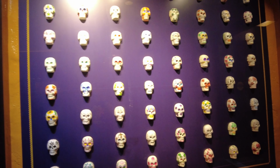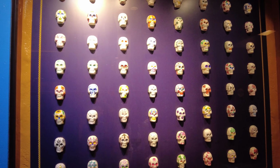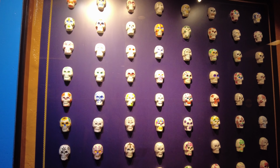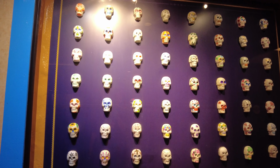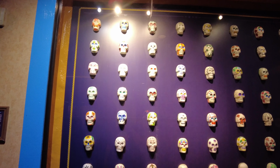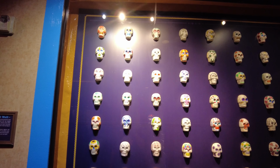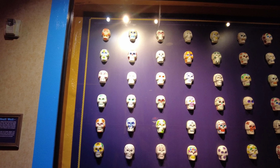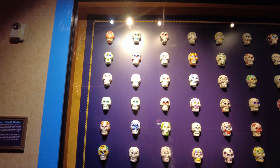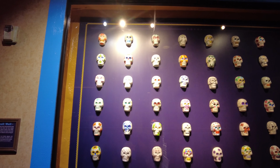And this is called the Sugar Skull Wall. There are 64 skulls up here. They were hand painted by an artist called Alba Hernandez Santiago, who's a folk artist, and who created different things for the Mexican Pavilion since 2002, it says. This is the exit out to the garden.